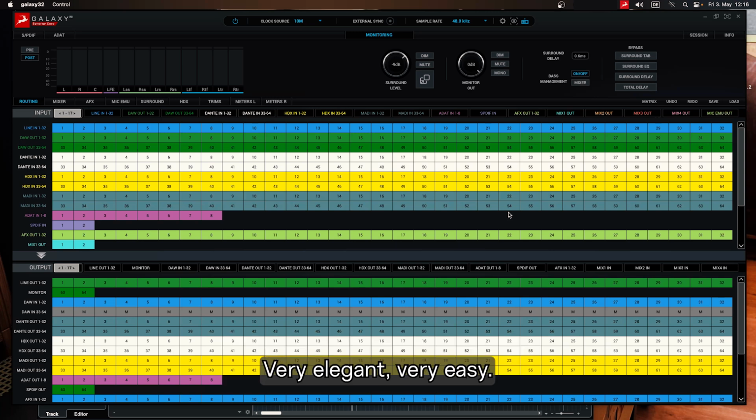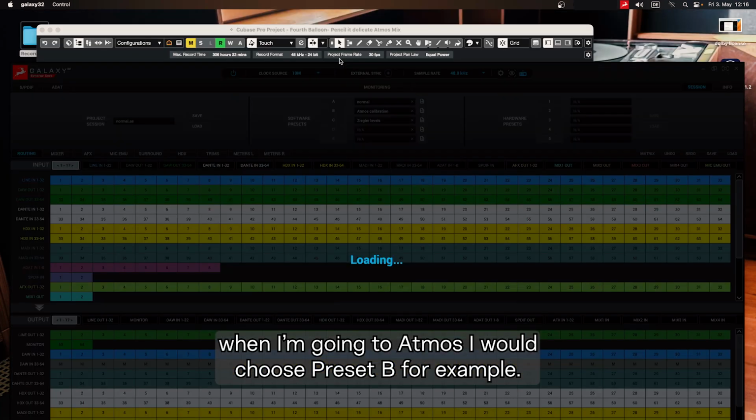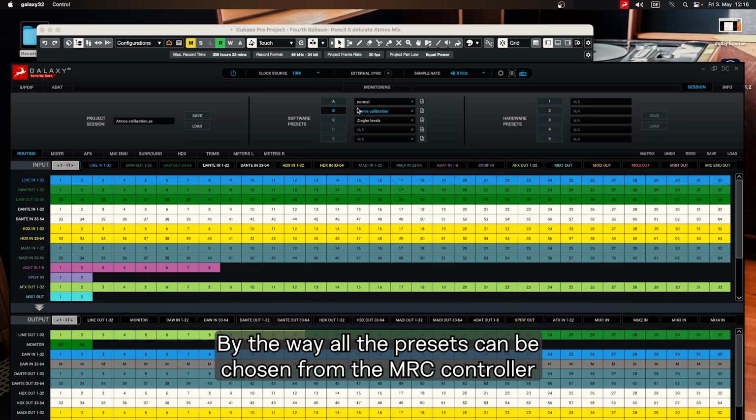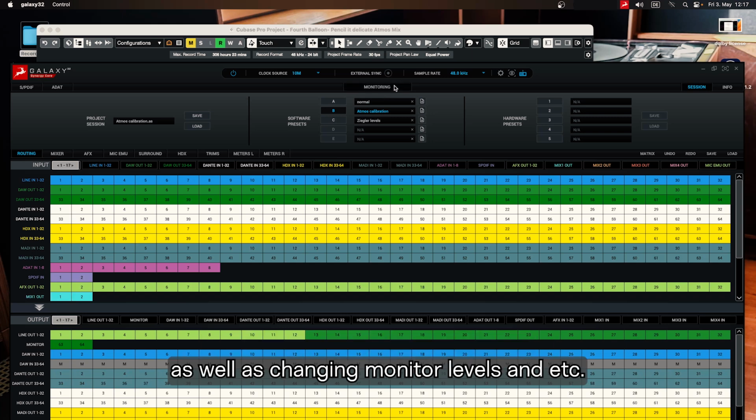Very elegant, very easy. When I'm going to Atmos, I would choose preset B, for example. By the way, all the presets can be chosen from the MRC controller, which allows me to switch between them really quickly from the sweet spot, as well as changing monitor levels and etc.